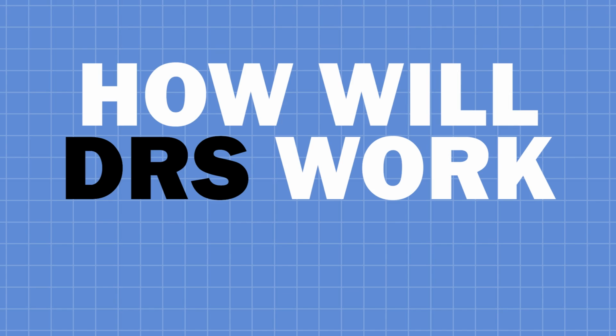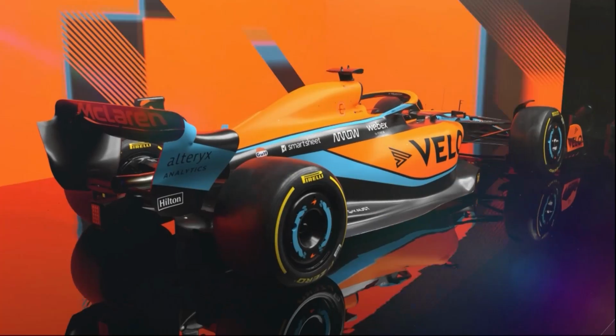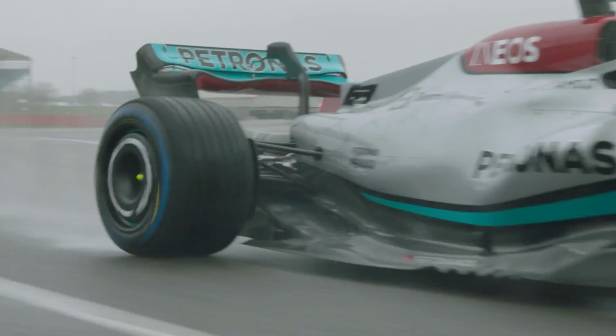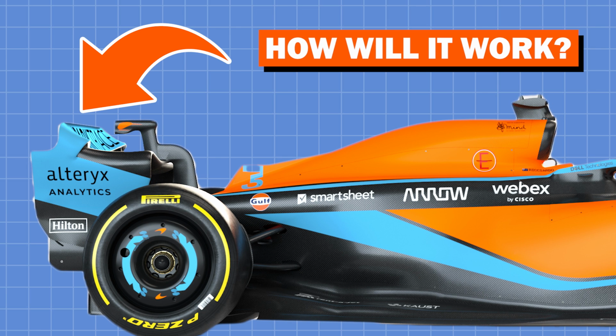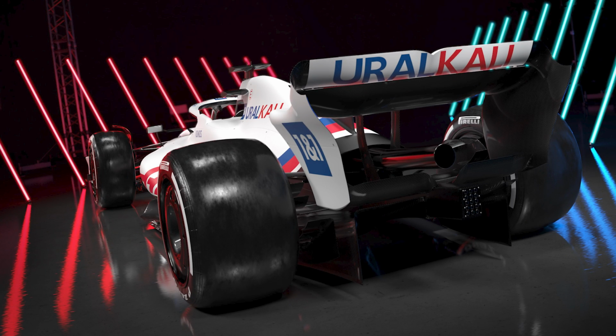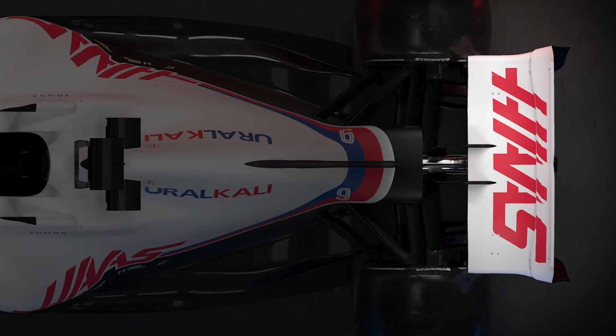How will DRS work in 2022? With car launch season well underway, the new cars have been raising all sorts of questions. But the biggest question of all is around the drag reduction system and how it will work on these next generation of cars. We've actually seen some teams release images, Haas being one great example of this, where it isn't obvious if there even is DRS for the upcoming season.